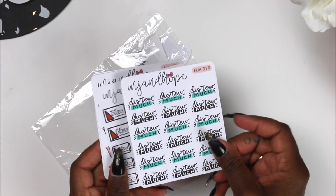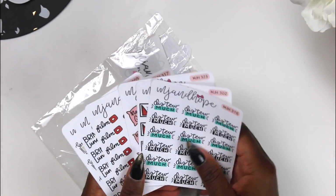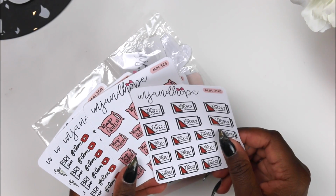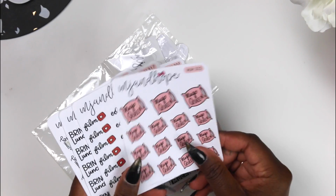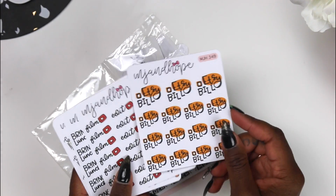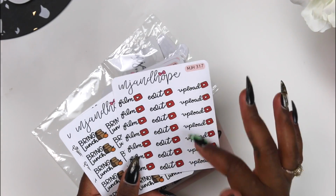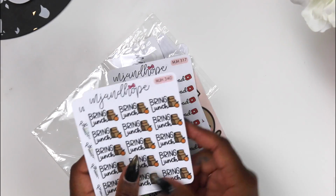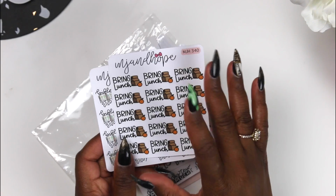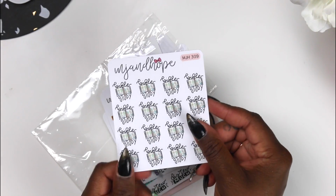And then these stickers are just little small stickers that I can use, like icons, functional stickers. This one says this too much. This one says no energy whatsoever. This one says nap queen. Y'all know I love to take my naps. This says Etsy bill, which I need these. These are so super cute. I love it. And these are the film, edit and upload stickers that she has. And then these are the bring lunch stickers. I just wanted to try this out to see if I could track these at all. Just kind of see how that would go. And then these are the Bible study stickers that she has.